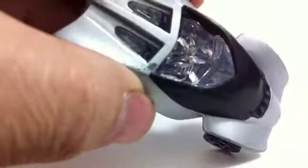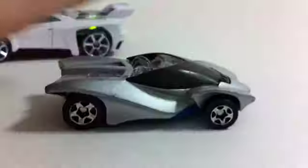This guy's little thing, he's got one too. No, he don't work. He's out of juice. You can switch the batteries out on these, I think. I've never tried. I've heard that you can. But both of these will probably go to Andrew because he loves them.